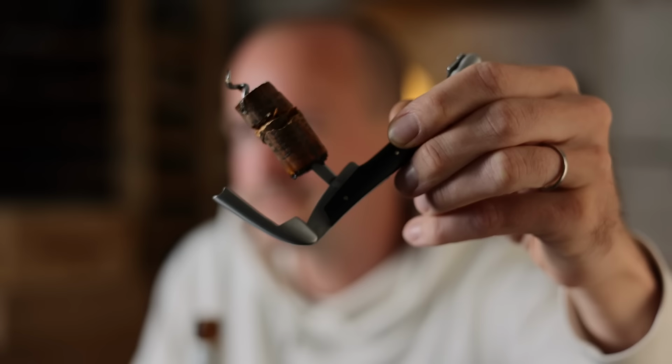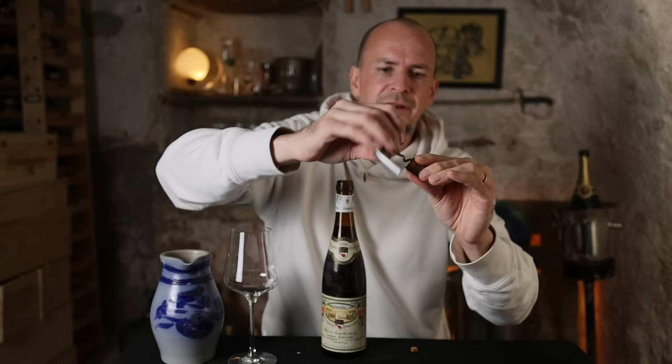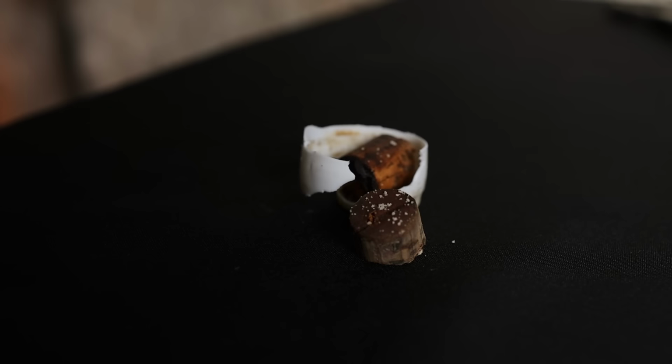Yeah, I got it out in one piece, even though I don't think I can screw it off without it falling apart completely, but yeah, this is a mushy cork. So let's try to get it off because I need that corkscrew. But yeah, this is just falling apart. Ugh, man. Okay, I'm still hopeful that the wine might be okay, but when the cork looks like that, it suggests that something leaked out.